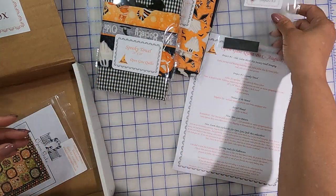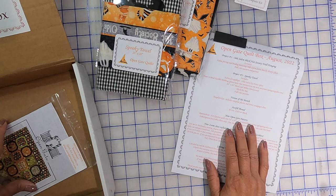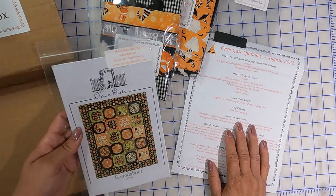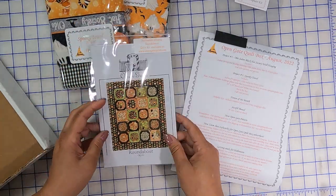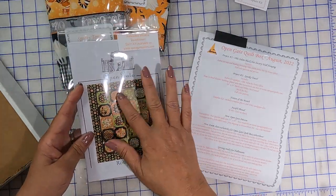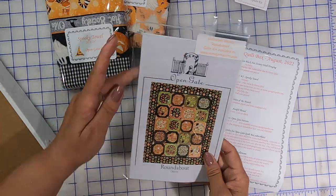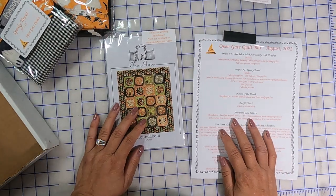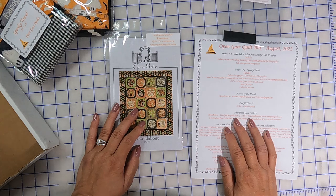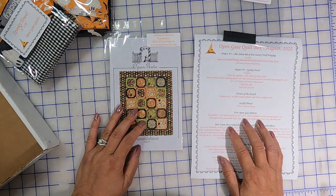So that's our notions for the month. We also get a new open gate pattern. It does not include the fabric for this. So we've got two projects and a pattern. This is the pattern. And it's called Roundabout, fat quarter quilt size 71 by 85.